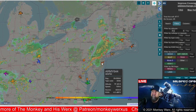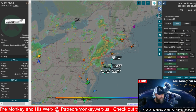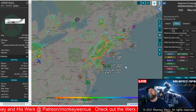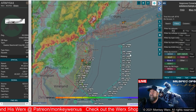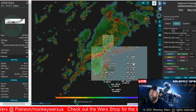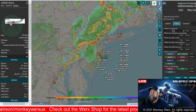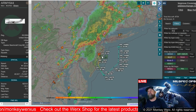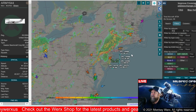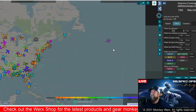Now, Army 644 is a B350 that was running routes the other day. I actually got that one on our list for doing surveillance. So let's see what it was out here doing. Looked like it was off the coast, little bow shape there, running back. But yeah, I think that is one of our spy birds that was doing some stuff as well. Okay, so that said, let's roll over here to the other side.